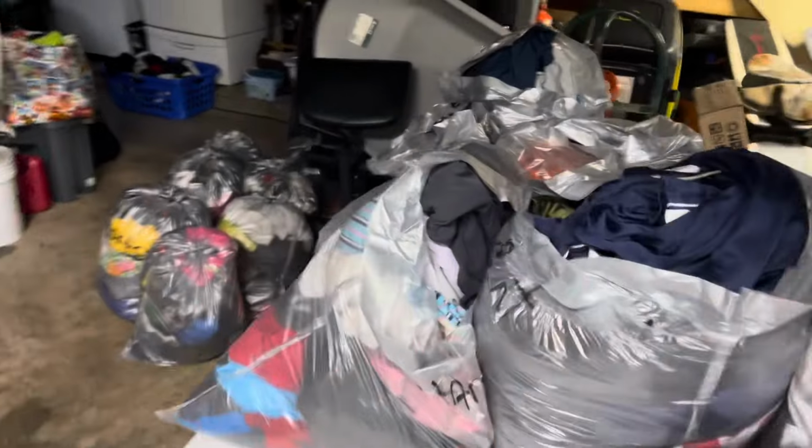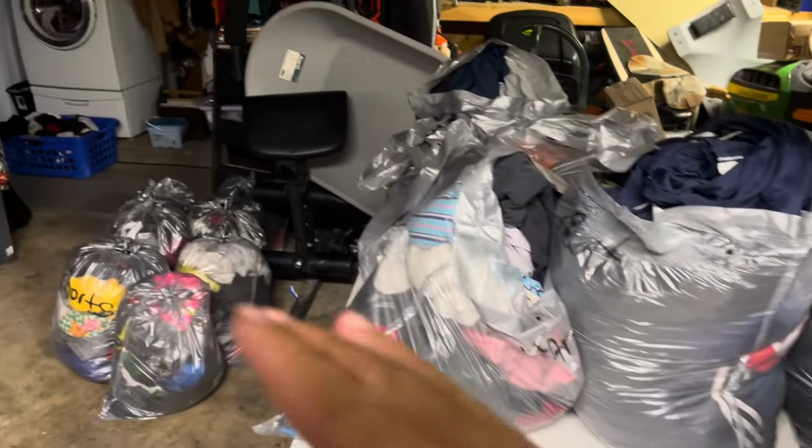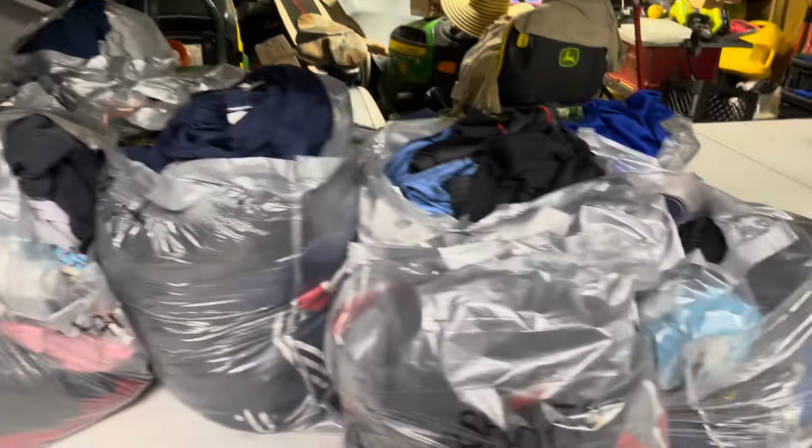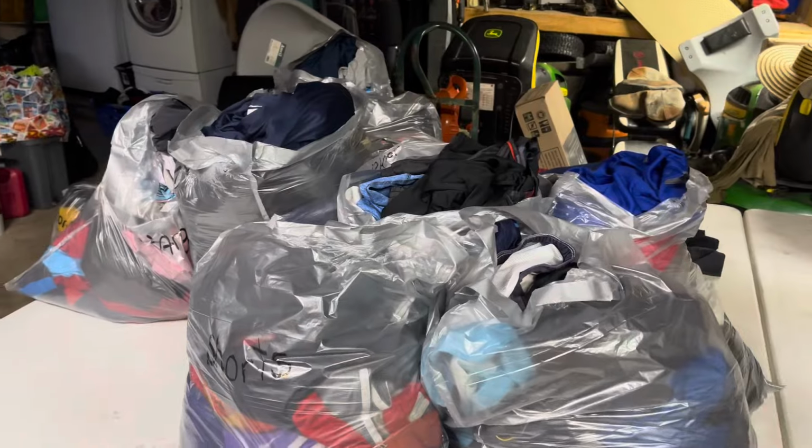So as we can see, all of these are labeled. We have 1, 2, 3, 4, 5, 6, 7, 8, 9, 10, 11, 12, 13, 14, 15, 16, 17, 18, 19, I believe 19 bags that are going to be going to the flea market. Majority have dollar items in there, and a majority have more than 15 items in each bag. So I'm going to go on the low end at $100 or 100 pieces.